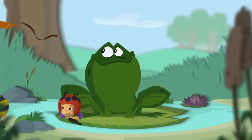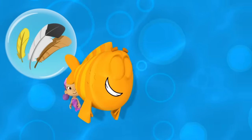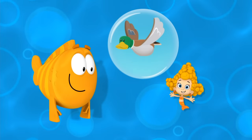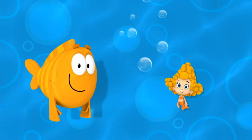Whee! Whee! Feathers help birds fly. And birds fly when they flap their wings. That's right. Birds flap their wings to fly.